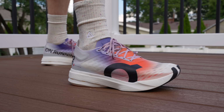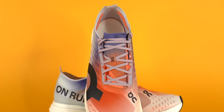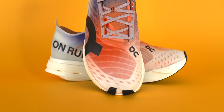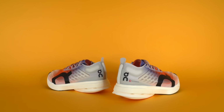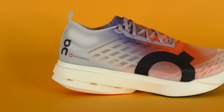That said, for the $280 price point, you're getting the top of the line tech that On makes. The shoe features a super thin and ultra lightweight mesh upper, which you can actually see almost all the way through. It's very breathable, it molds to your foot, and did I mention it's ridiculously lightweight? There is a tiny bit of padding around the heel area of the shoe, which is pretty standard for these types of shoes, and then you do have a pretty thick insole as well. However, where the shoe really shines is the midsole.